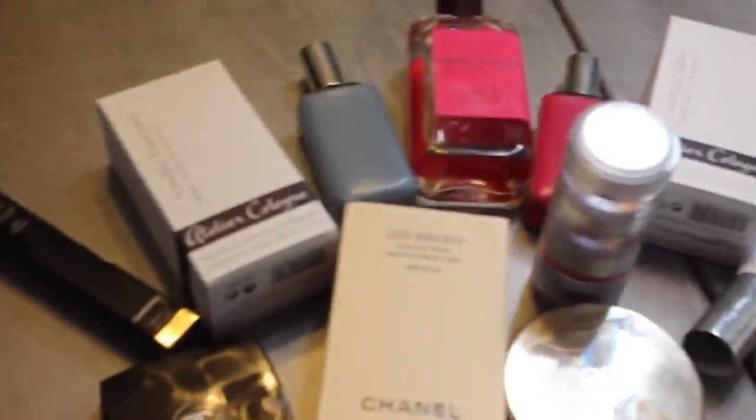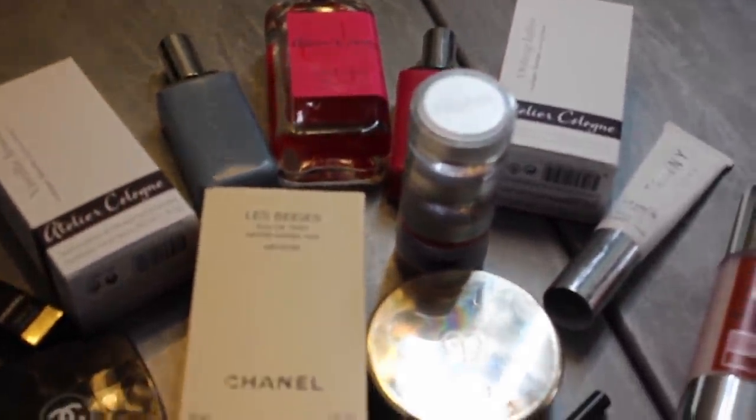Back home with a few fun purchases, and I thought I would just walk you through my little haul, and let's go ahead and dive in.